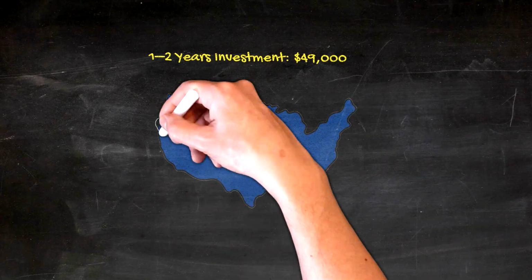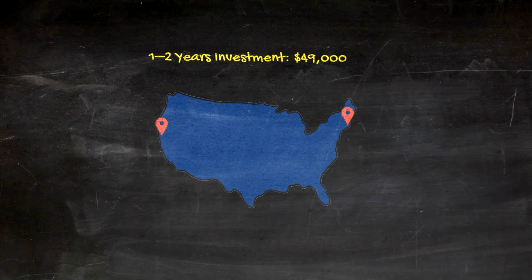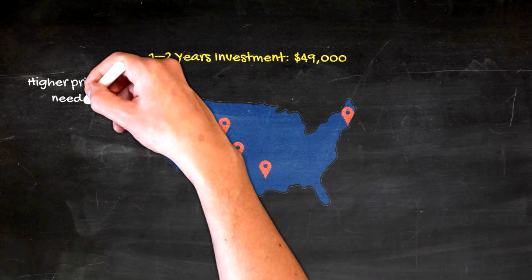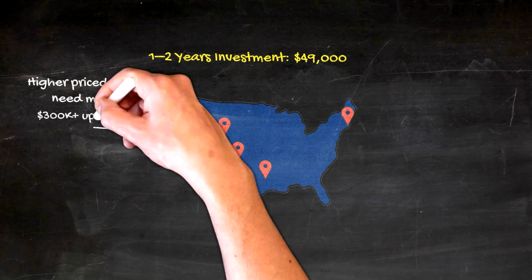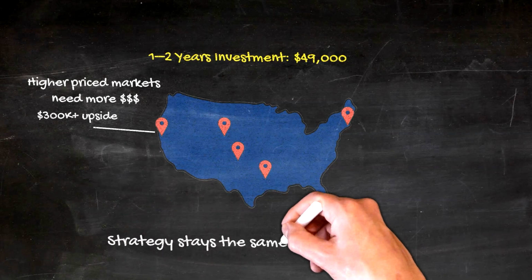And no, this won't work exactly the same way in San Francisco or Manhattan. But in most parts of this country, this model still holds. And in higher priced areas, yes, you'll need more upfront capital, but the appreciation is often higher too. There, your upside might be multiple hundreds of thousands of dollars instead of just one. The numbers may change, the concept stays the same.